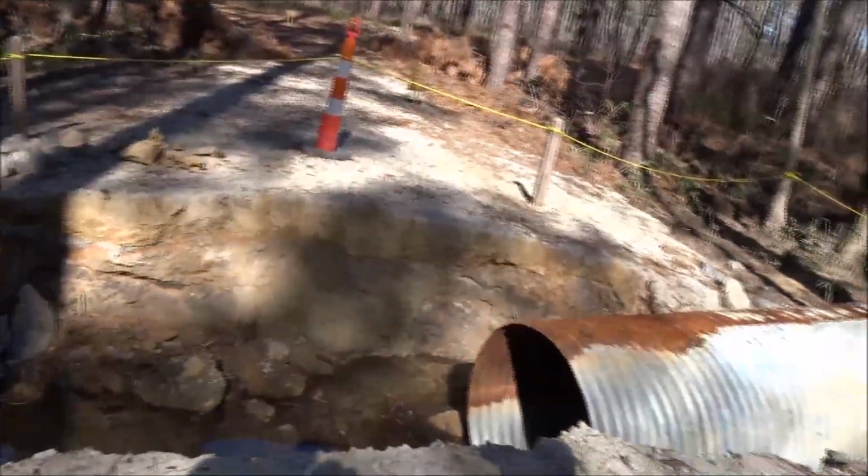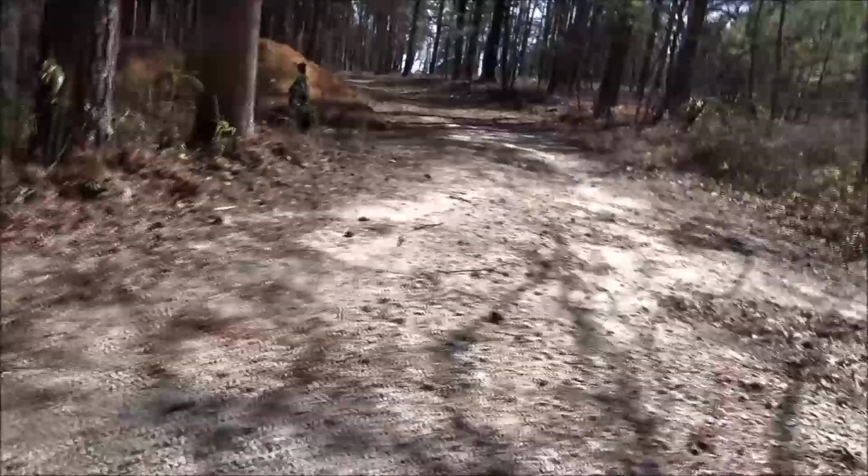So we're gonna backtrack, go back up the other way and see if we can't find the Rockefeller house. We decided to go down this blue trail because we're supposed to be on the blue blazes, so I'm not even sure if we'll even be able to get to the Rockefeller house.